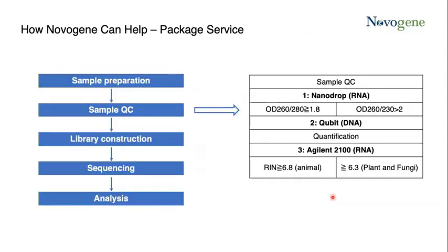If your lab does not have much experience with sample preparation and also library preparation, what we can offer is also a package service. For this, we can help with sample preparation. We also run a strict quality control to make sure all the samples pass the quality and can be used for library construction. We will perform the library construction, sequencing, and we also offer a comprehensive analysis for different studies. As I mentioned, good quality DNA or RNA will ensure the quality of the sequencing result. Therefore, we will run the QC before every library preparation step.